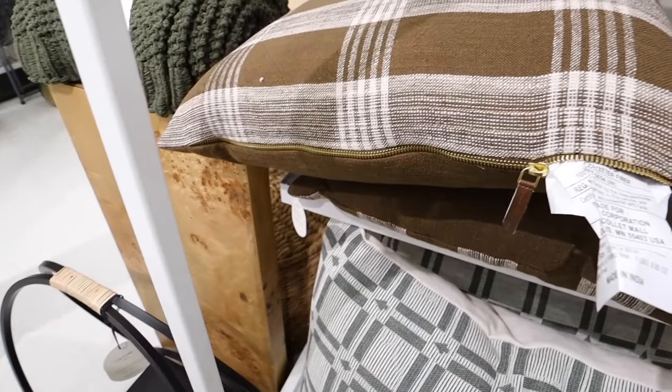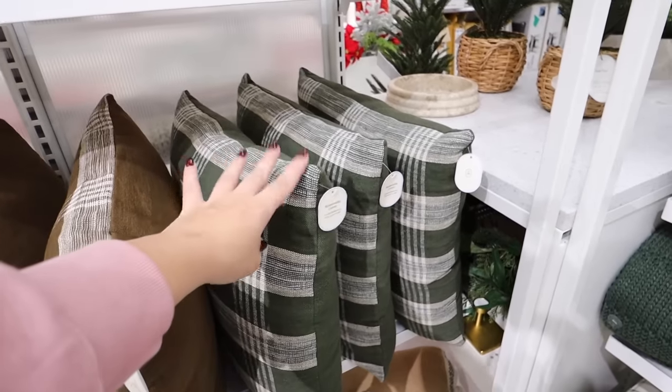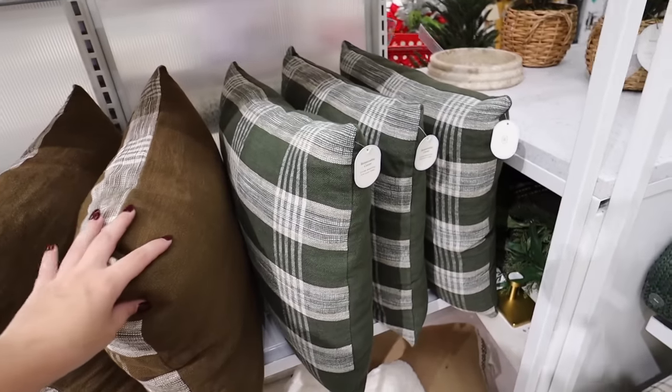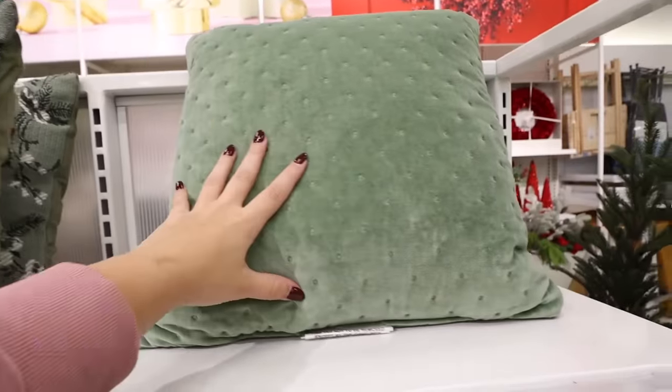They also have my favorite style of zipper. They have that gold zipper with the leather pull. I just feel like that makes these look even more expensive. This is one you will definitely see, whether it be on my downstairs living room couch, in the loft, or in my breakfast nook. You'll definitely be seeing this pillow again. I forgot to mention as well, this pillow is $25 and this one is $20.